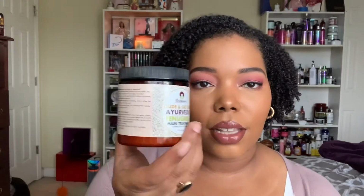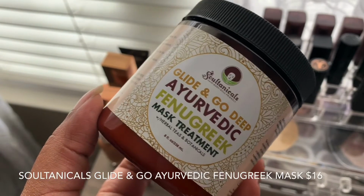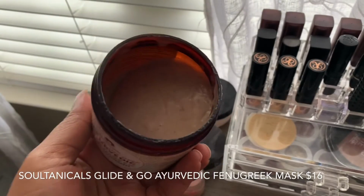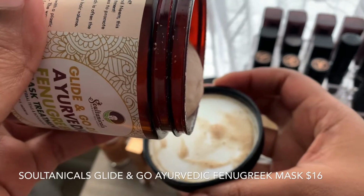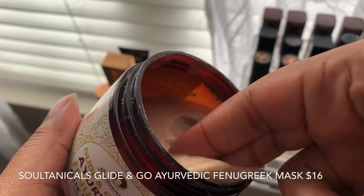Also, this Glide and Go is really good if you need something middle of the road as well. So this one, obviously they advertise the fenugreek, which is great for slip, and it has several other great properties to it, but this also does have quinoa protein. So this one really differs from Afrotastic because it is very thin in texture. It really moves, but what I like about it is that even though it's thin, it still kind of sticks to my strands. It gives me a little bit of that foamy action, but it's not one of those conditioners that gets really, really messy for me.